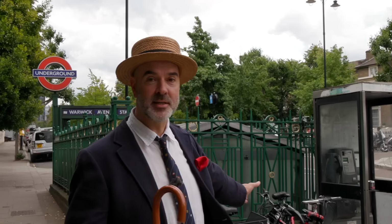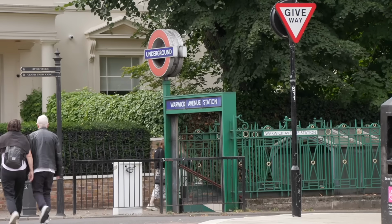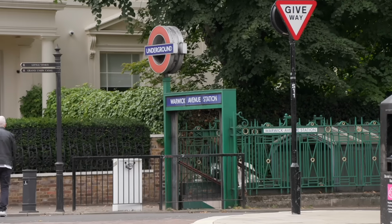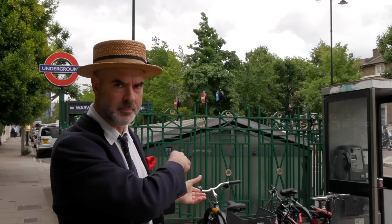Anyway, sorry, I digress. This is Warwick Avenue Station. Another one that was built around the time, like 1915, when they extended the Bakerloo line from Paddington all the way up to Queen's Park. They built these new stations like Maida Vale and this one.